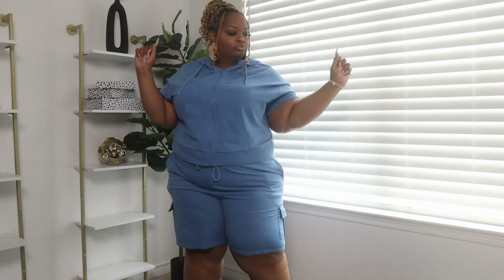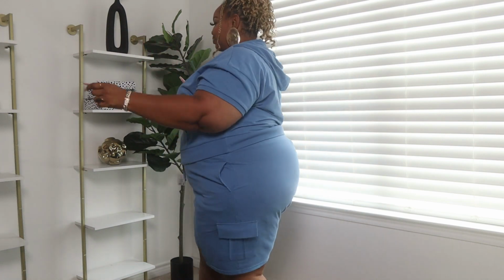And got this short set because I was looking for something last minute and I didn't have time to go online and order. So I do want to let y'all know that this short set is actually available in stores if you have a local Ashley Stewart to you, and it comes in multiple colors. Now, of course, I got this real pretty bluish color.